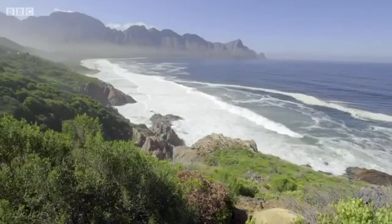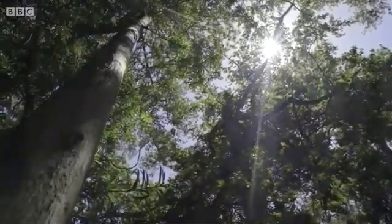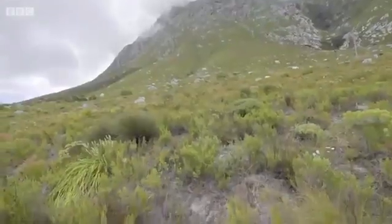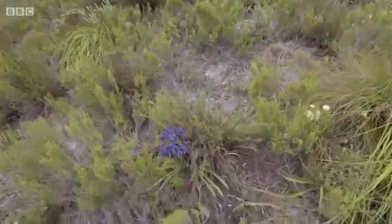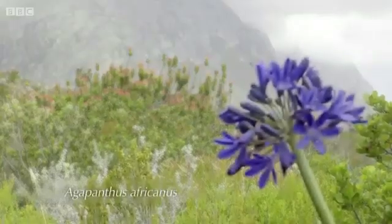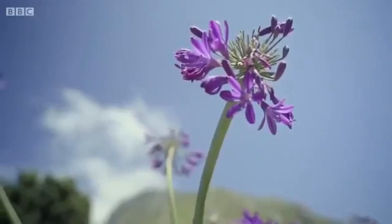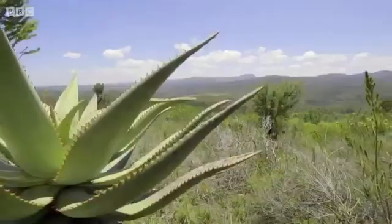South Africa contains a huge variety of different habitats. This is the fynbos in the Western Cape, a complex, rich floral habitat, and home to Agapanthus africanus, which was the first agapanthus to be discovered in Africa. The soil here is sandy and acidic, and the climate is hot and dry. So when Africanus arrived in Britain in the 1600s, it didn't like our cooler, wetter conditions.